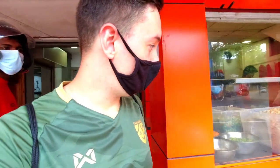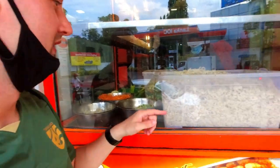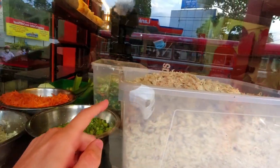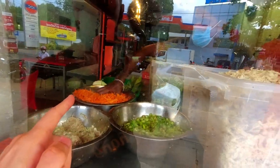If you saw my previous video where I tried the kottu, it was basically what is inside. I'm not an expert now, but let me recap it a little bit. So we have chopped roti canai, and then they add some greens, maybe some carrots here, and then of course the chicken. And in this case, the cheese as well.